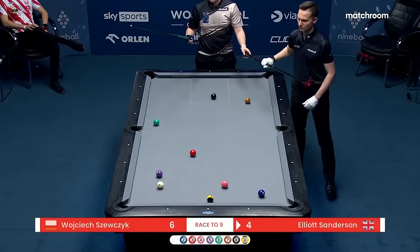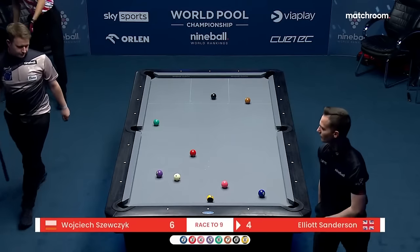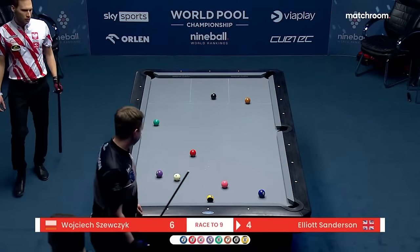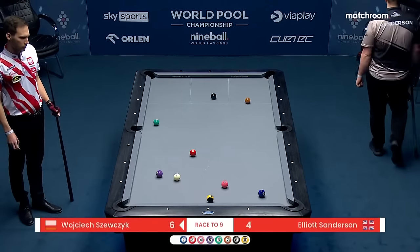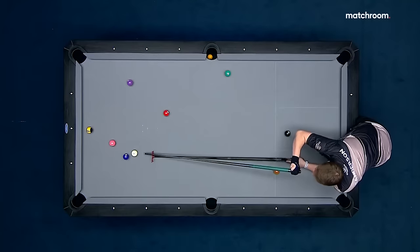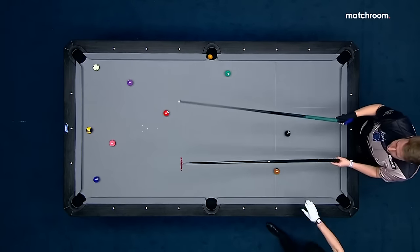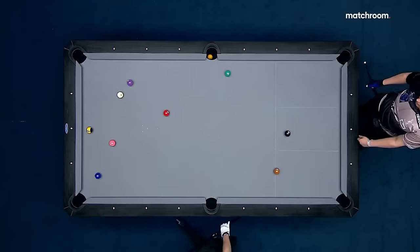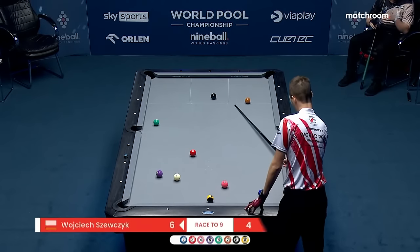Hey! Yeah, you may get a roll here. Let's see. Let's stick with the match here. Crucial phase in the match. This could go like 9-5, 9-6 for Wojtek, or 7-0, and who knows from there what happens. Pulled the trigger a little quickly on that one as well. Oh, yeah, that's his thing.